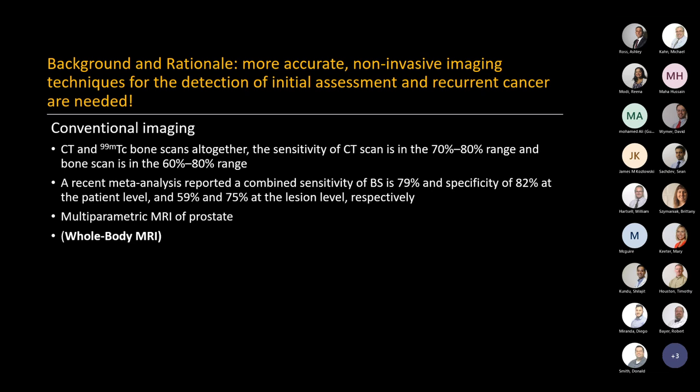Then, maybe in the last 10 years, there has been a significant increase in usage of multiparametric MRI. It is really great for T staging to evaluate the gland, and it may guide biopsy. By itself, it is very valuable. But the problem with MRI of the prostate is that evaluation of the pelvic nodes is pretty limited, and evaluation of the bone is also an area of concern. That's why some institutions are using whole body MRI to better detect bone involvement.